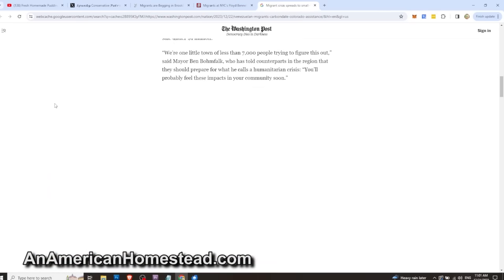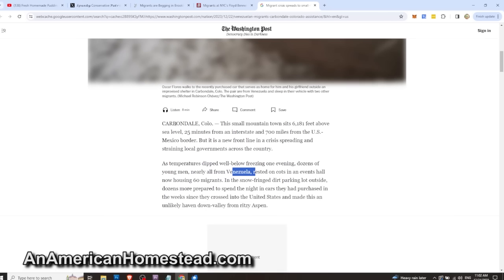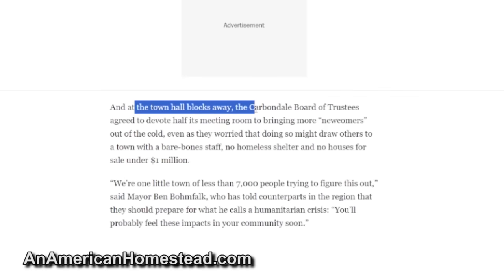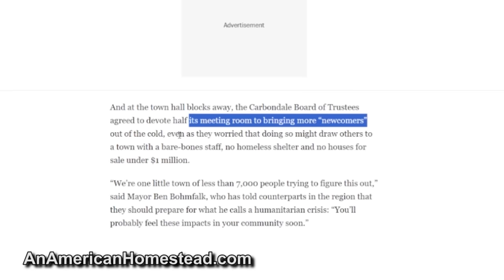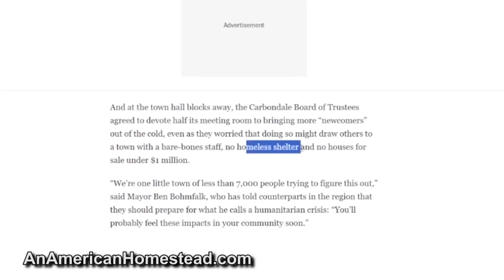And then over at the Washington Post, this article: migrant crisis spreads to a remote mountain town as winter descends. Carbondale, Colorado. This small mountain town sits at 6,000 feet above sea level, 25 minutes from an interstate and 700 miles from the U.S.-Mexico border. But it is a new front line in a crisis spreading and straining local governments across the country. At the town hall blocks away, Carbondale Board of Trustees agreed to devote half of its meeting room to bringing in newcomers out of the cold, even as they worried that doing so might draw others to a town with a bare-bones staff, no homeless shelter, and no houses for sale under $1 million.